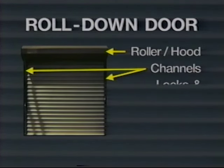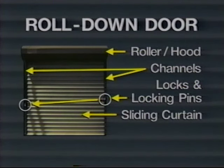A metal roll-down door is a vertical sliding curtain made up of horizontal interlocking slats of 18 to 22 gauge steel. The door is attached and stored on a roller and slides up and down in two vertical channels bolted on each side of the opening to be protected.